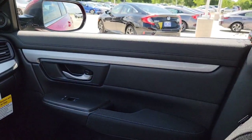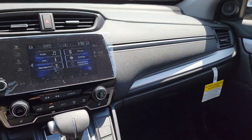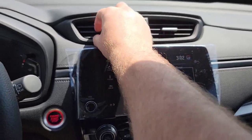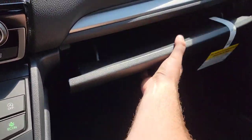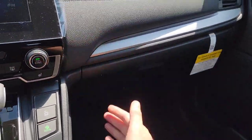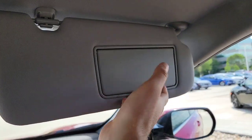Take a little sneak peek around here. Once again, you got nice trim work, silver, going around within on the dash too as well. You got your hazard lights right there. Adjustable vents. Glove box, deep enough, challenge accepted. Fill it up, forget about whatever's in there. I do it on a daily basis. I'm sure I'm not the only one out there. Kind of open this up for you guys.